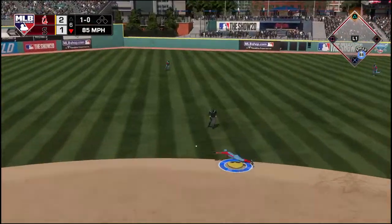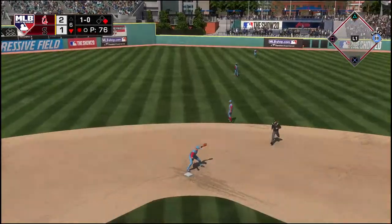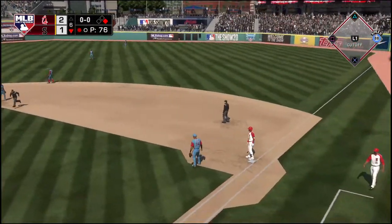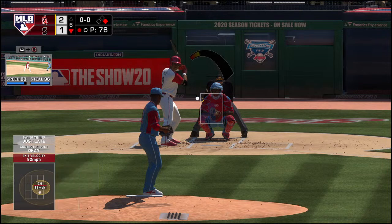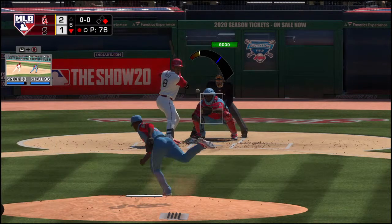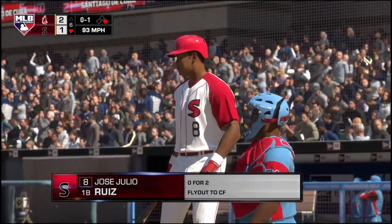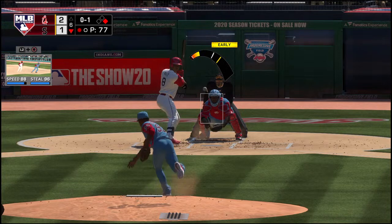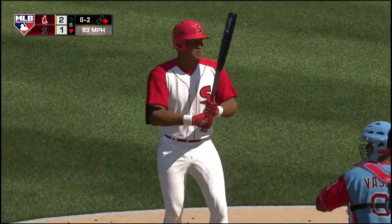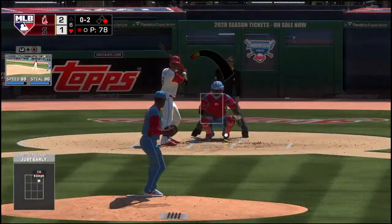Hit back toward the mound. And that'll find its way into center field for a 1-out hit. Into the box now, Ruiz, as the first pitch to him is in there for a called strike 1. He's 0 for 2 in the ballgame so far. That's in there, and he's deep in the hole now, 0-2. 2 takes, and now he's down 0-2.